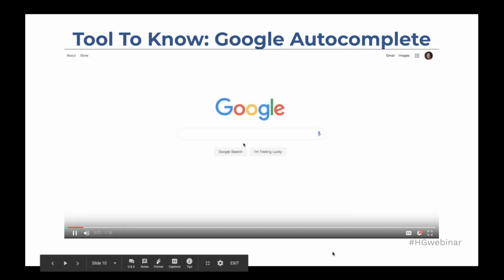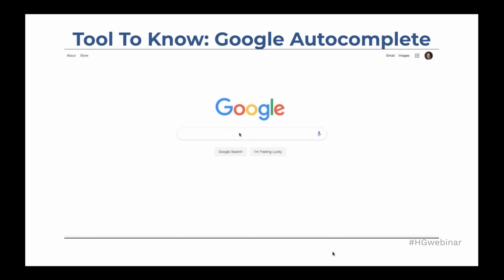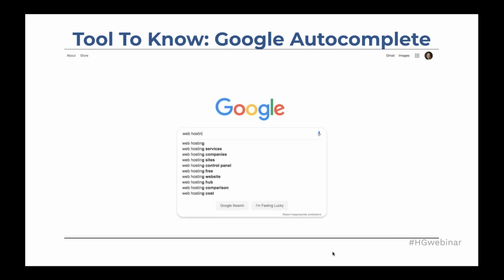Let's say I'm doing keyword research for HostGator. I'll search for web hosting. You'll see a list of related topics pop up, such as web hosting company and even web hosting free. So I'm going to write down some of these options and ones that I want to think about more, and then I'm going to search again.